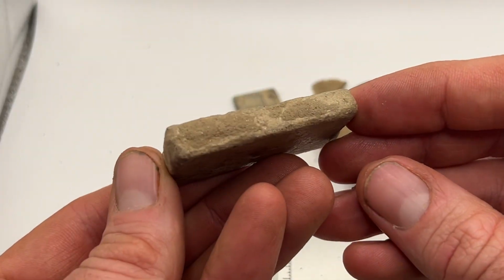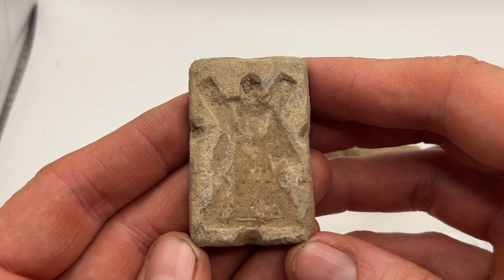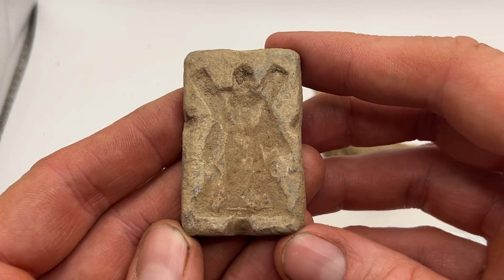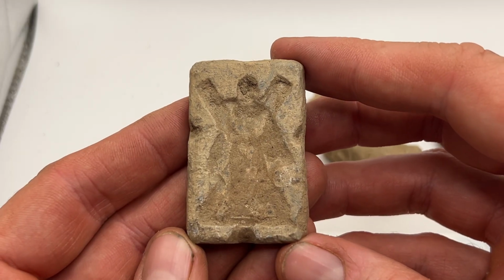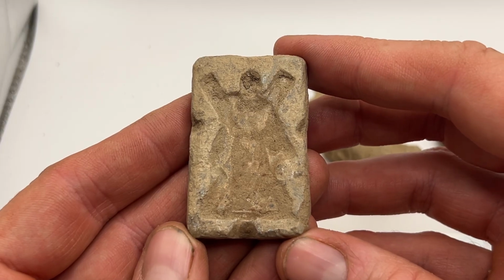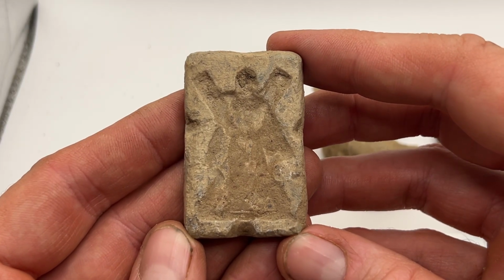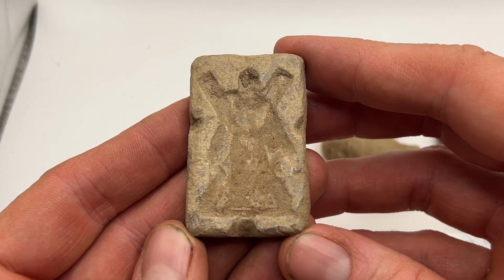But I think it could be some sort of trade weight, and I have found similar examples online which are from the 1400s, the 15th century. The only difference is that normally they're shaped like a shield, whereas this is a rectangle, but maybe that makes it all the rarer. And is there an outside chance that this is from the 1400s? I would say there's probably a good chance it could be. And if it is, it's going to be one of the most spectacular relics that I've ever found.